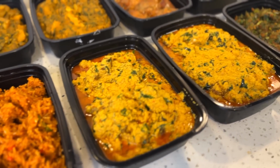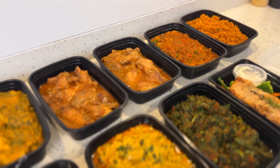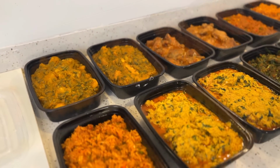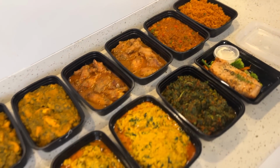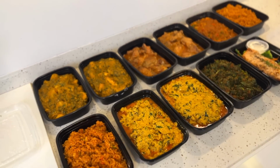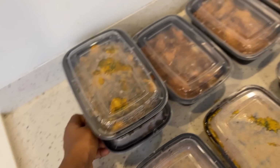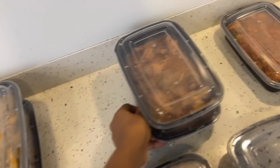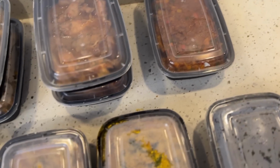Now during the week, all I have to do is just bring them out of the freezer, warm them up, and just enjoy. And that's how easy peasy life has become. And trust me, they keep very well in the freezer. The only thing I might not be putting in the freezer is the jollof rice, because I'm going to be eating it on Sunday for Sunday lunch and on Monday for Monday dinner. So I'm not going to put it in the freezer. I'm just going to put it in the fridge.